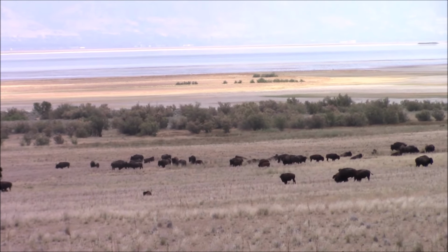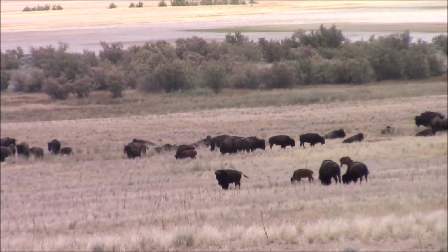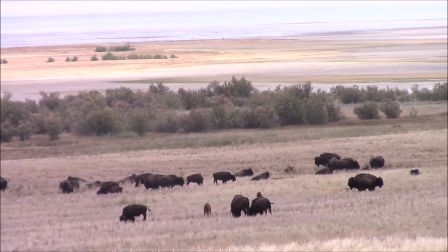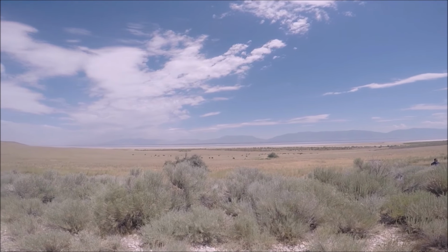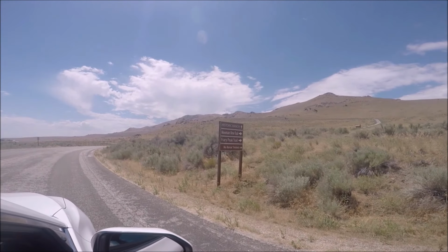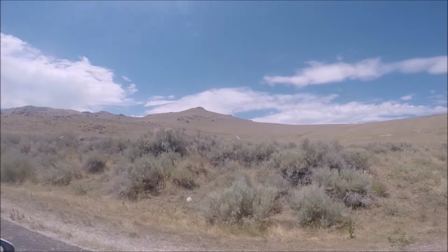On Antelope Island, you may also see the speedy pronghorn antelope, which is native to Utah and to this island, thus the name Antelope Island. You may also see mule deer and bighorn sheep, along with coyotes, badgers, bobcats, and numerous birds of prey such as owls, hawks, and falcons. We viewed the bison from our car from a safe distance. Make sure to bring a telephoto lens and/or binoculars.